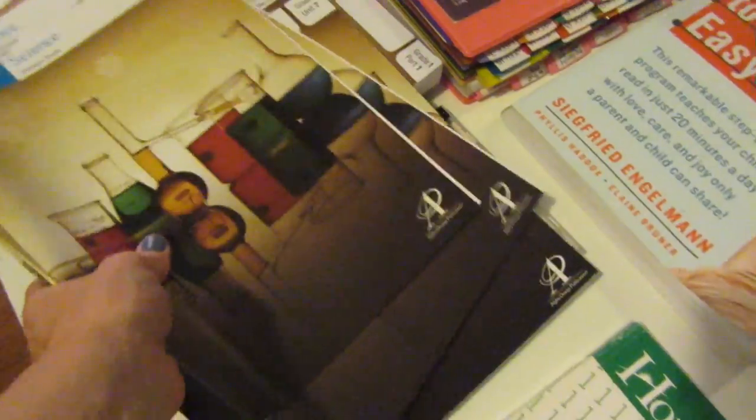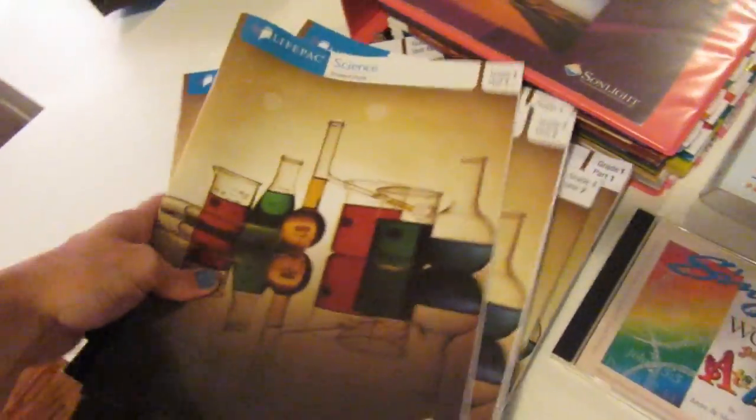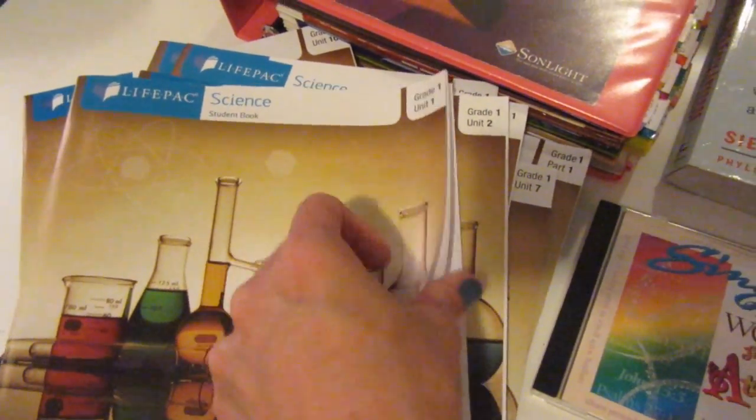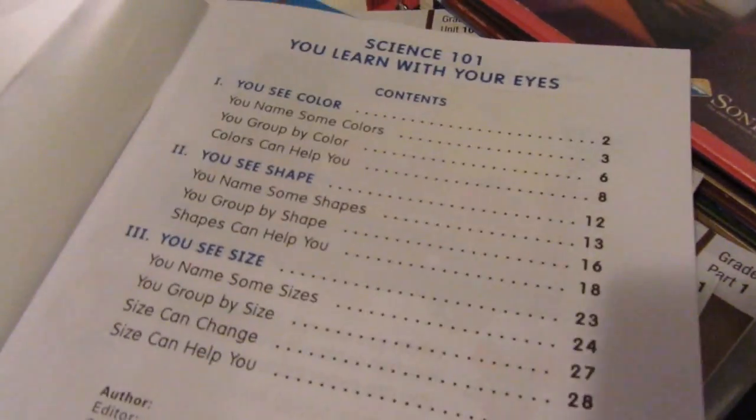And they work through, let me just make a big mess here. They work through these books here. So let's take a glimpse here. So this is Unit 1. These are units. So it's really basic at first.